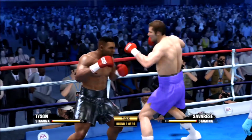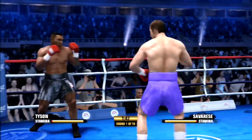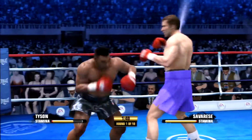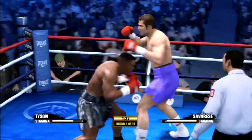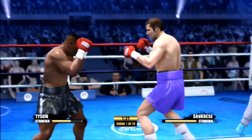That's a nice left hand from Mike Tyson. Another huge shot comes in early on in this fight from him. Well, he understood that his opponent, Joe, was a slow starter. He's jumping right on him, taking advantage. Reaching the halfway mark of this round.